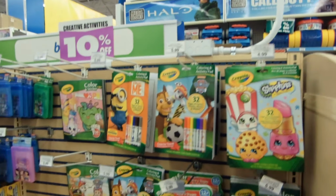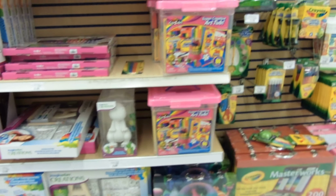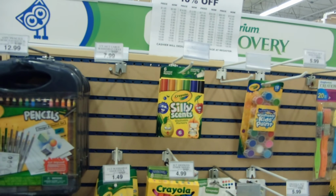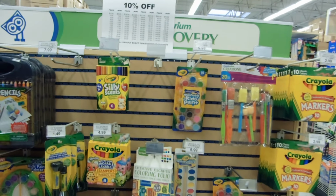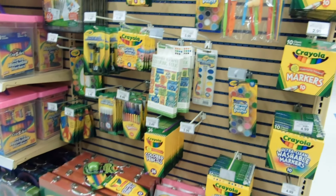Start getting into the Crayola section. You could start coloring, start painting, Silly Scents markers, which teaches kids to snort Sharpies in their later days. Hey, you don't mention that on video. I didn't say that. What do you think happens if you encourage them to sniff markers?